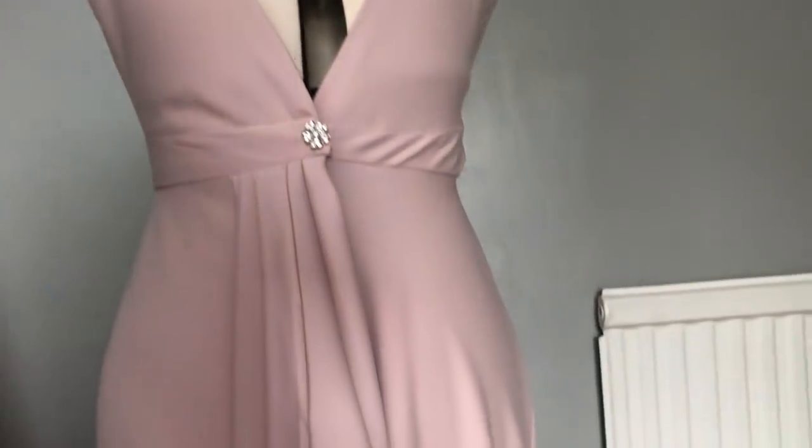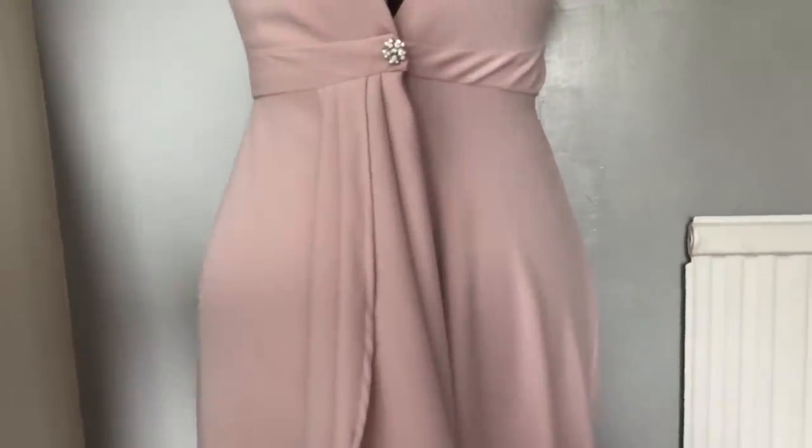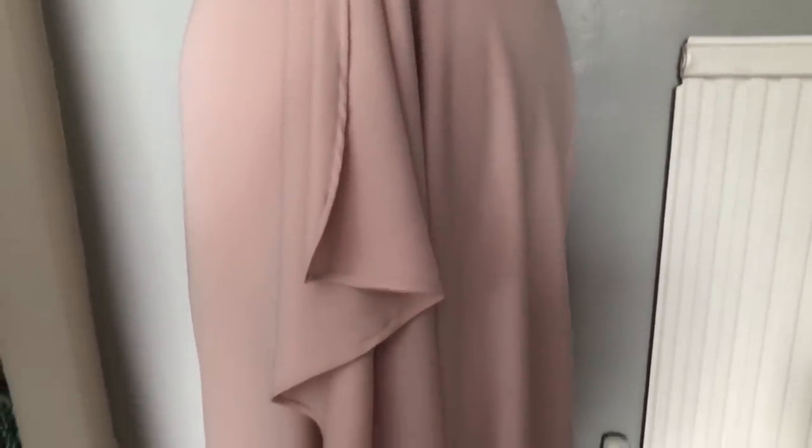I'm not going to put it on today because this needs a good pressing anyway, and I want to keep it really nice and clean, but I will tomorrow, take some photos of me in it and then put them up so that you can see. I'll probably do another little vlog of a few pictures of everybody wearing their dresses tomorrow.